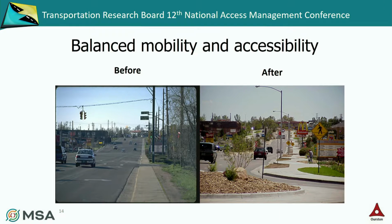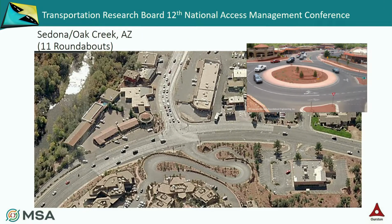This is just a picture of the before and after of that scenario, where you can see the difference in what the corridor looked like. Not only does it operate better, you've got separation between the pedestrians and the roadway. You've got a much cleaner, nicer looking corridor. I'm going to go in and just talk about a couple of examples that we wanted to share.